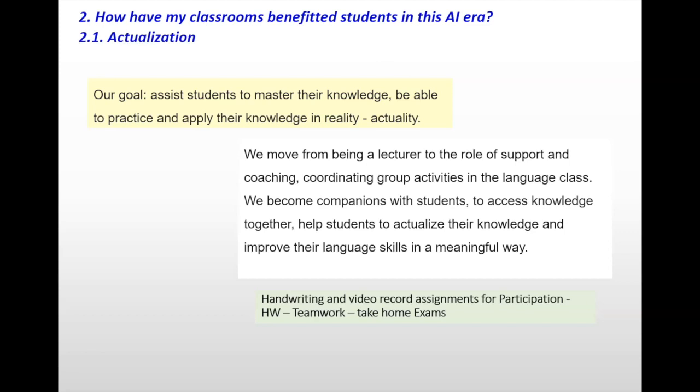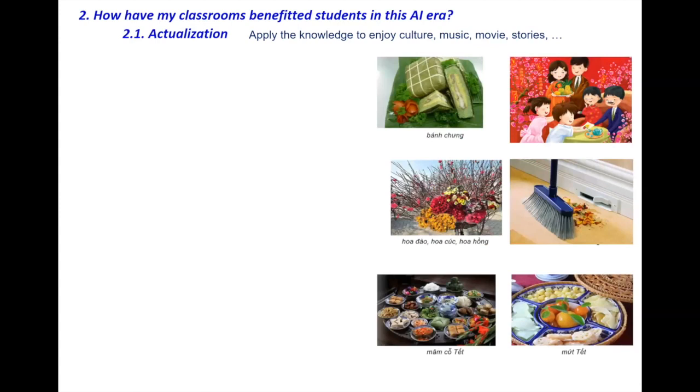Yes. So we move from being a lecturer to the role of support and coaching, coordinating group activity in the language class. So we become a companion with students to access knowledge together. And right here, there are two things we can do. The first thing is actualization. We help our students apply their knowledge to enjoy the culture, the music, the movie, and the story.